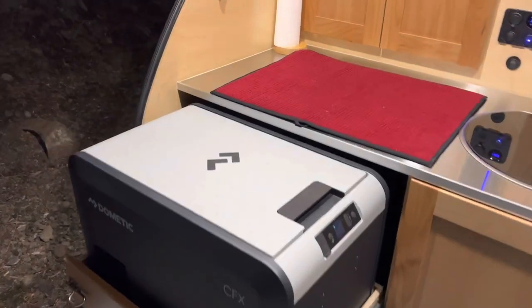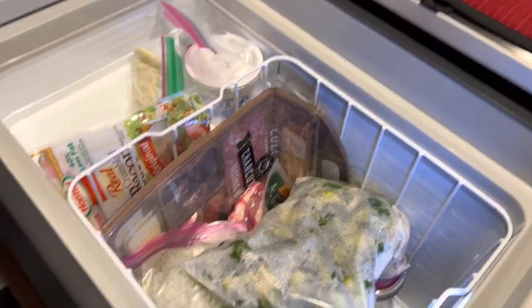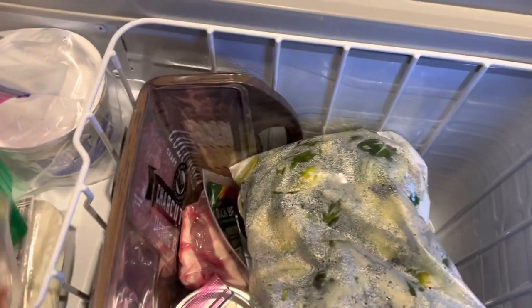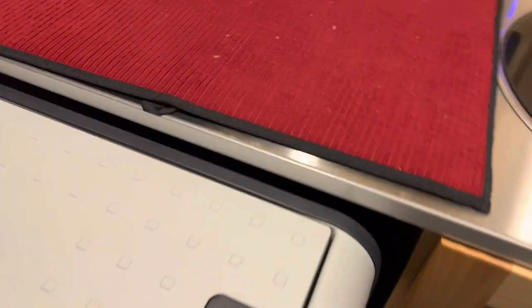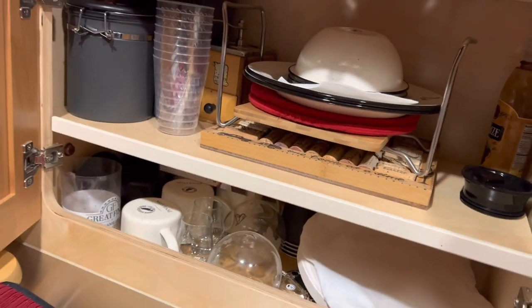For this weekend, we've got everything we need in our Dometic. Yep, all ready to go. It holds quite a bit. We've actually camped with like a week's worth of stuff in here. What I love about Aero Teardrops is that their cabinetry is beautiful. It's all very well made.